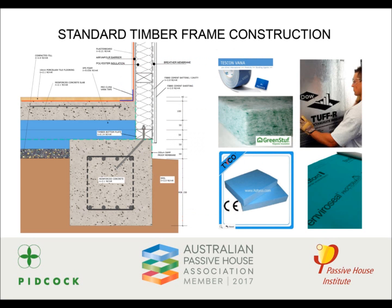The second amended element is exchanging the SIP panel external wall construction for a more traditional timber frame construction. This is a timber frame arrangement we have used extensively with projects in the office. It uses a rigid vapour and airtight board taped at joints on the internal side of the frame for an air and vapour barrier, polyester insulation within the frame, and a breather membrane on the external side of the frame. All other arrangements of the Canberra house remain as before, including orientation.